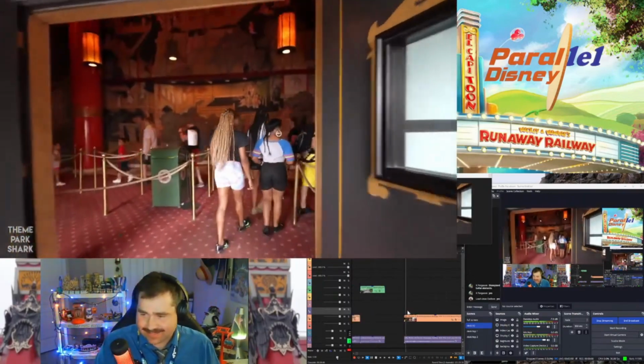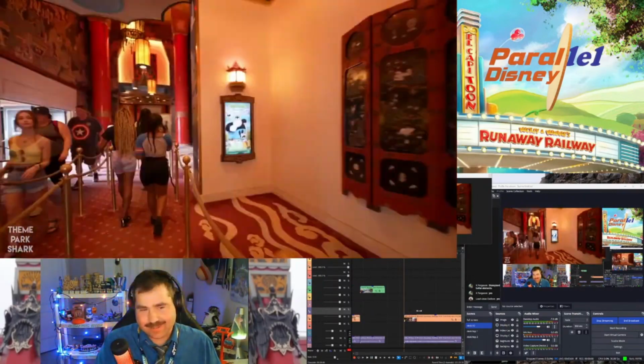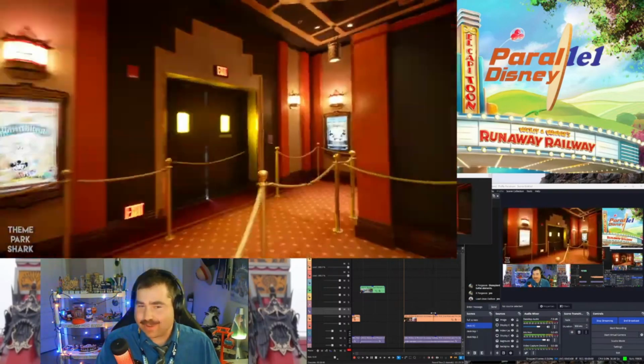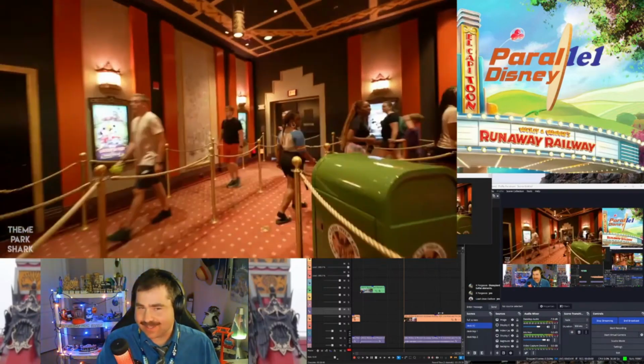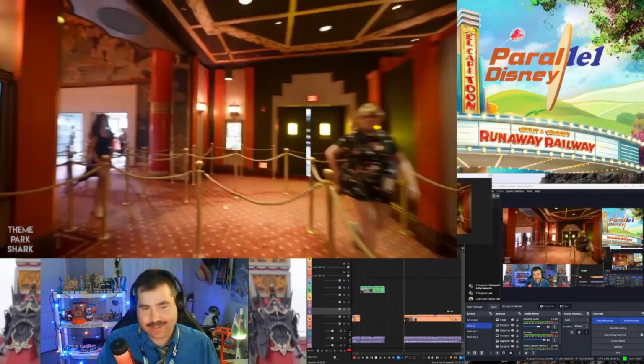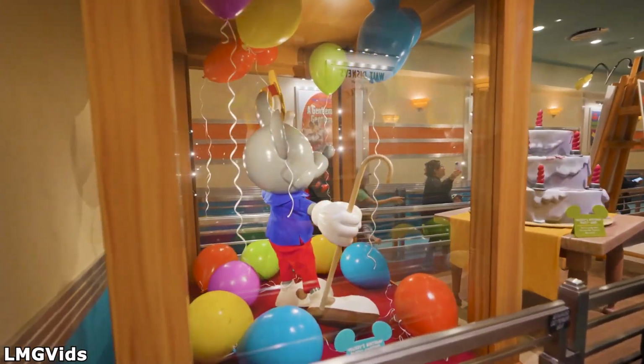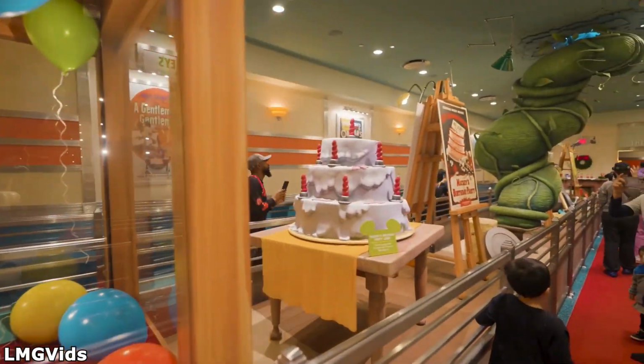Inside the queue, it's pretty well themed to the Chinese Theater, but there's not a whole lot to it outside of that. Not a lot of fun, whimsical theming. Of course, at the new El Capitan Theater, there's a lot of glorious theming elements inside of it.